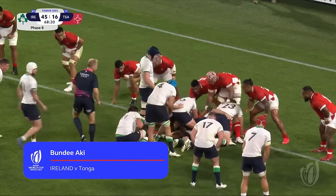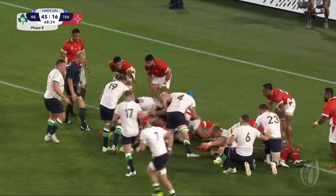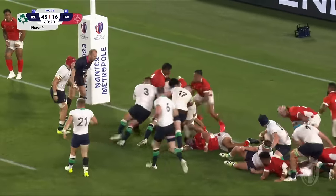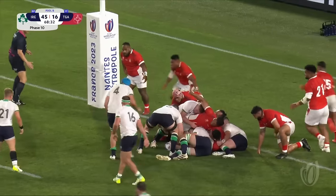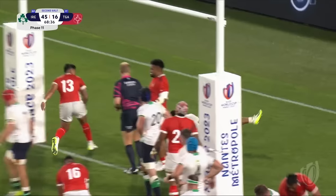There's no one on the far side of the field. They're all in and around this ruck, the Irish. They're going to do it the hard way, picking and driving. Here they come once more. Good defence on the line from Tonga. Still working deep in the game. Huge credit for that. Out the back for Casey. Bundee Aki!